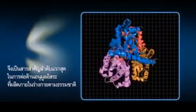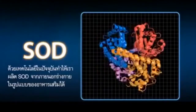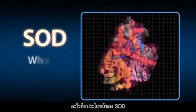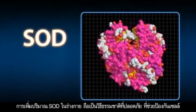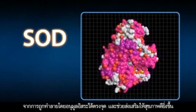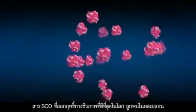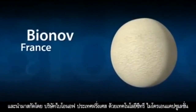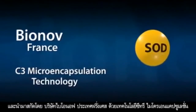SOD is the master antioxidant that is produced endogenously. Technology of today enables SOD supplementation exogenously now. What is the benefit? Elevating endogenous levels of SOD is a safe and natural way to prevent oxidative stress at the origin and promote better health. The world's best bioactive SOD is found in cantaloupe melon. It is extracted by Bionor France using C3 microencapsulation technology.